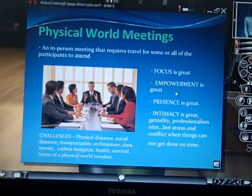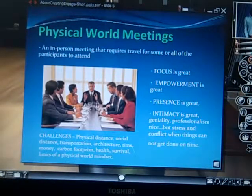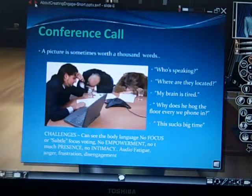There's no better way to do this than in a physical world meeting where you have focus, eye contact, and the empowerment is great and presence is felt, and you have that kind of intimacy. But I think over time it's possible to have a bunch of people in this room together, the regular people, as opposed to the ones who are regularly on a conference call. I mean, this venue is the best, and the next thing people go to is a conference call. But pictures are worth 1,000 words.